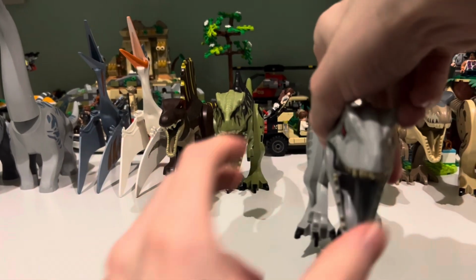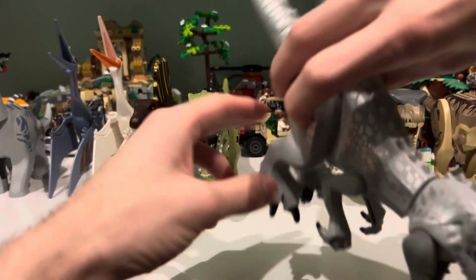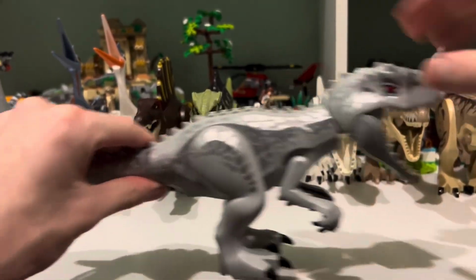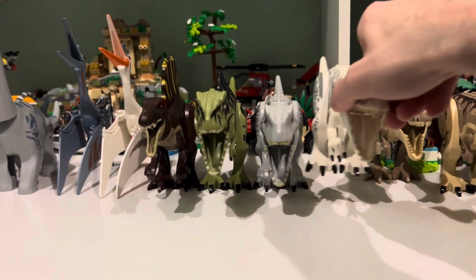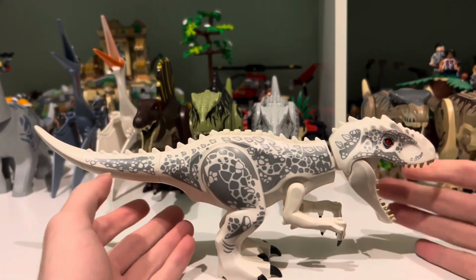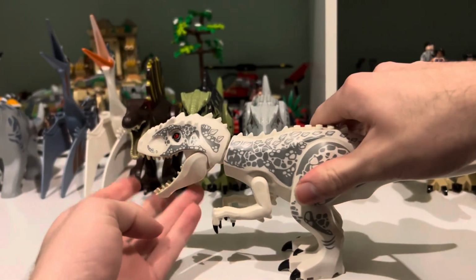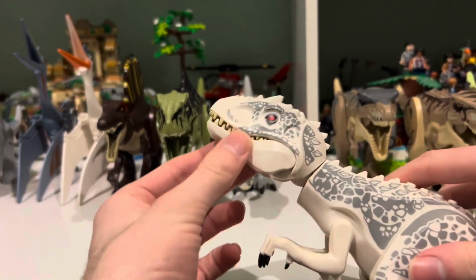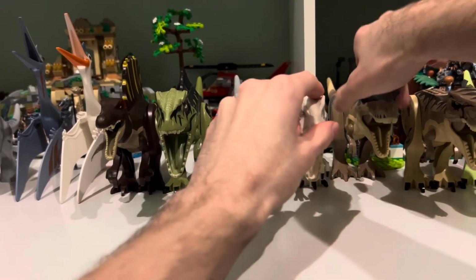But then we have the 2020 5-year Jurassic World anniversary Indominus Rex. Unfortunately, nothing 10th anniversary related this year. I thought we were going to get a 2015 brick-built Mosasaurus. That would have been so cool. But alas, it's okay. And then here we have the OG 2015 Indominus Rex. Really rare. I'm so happy I picked it up when I did back in the old day. But of course, because of how old it is, the jaw just moves really loosely. So it's like, okay, but still, I love it nonetheless.